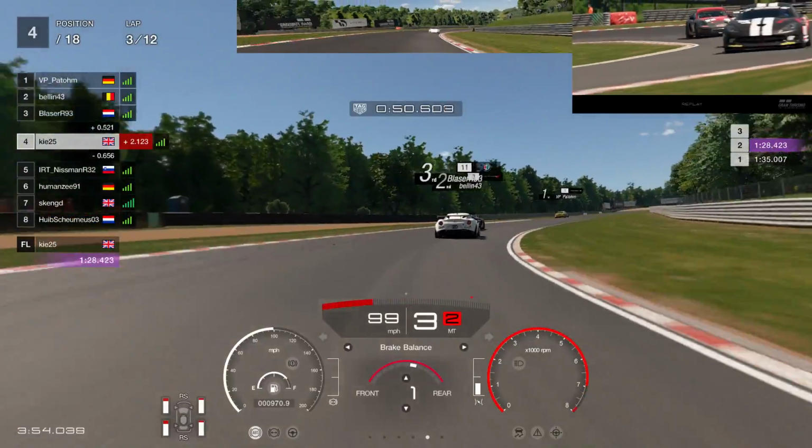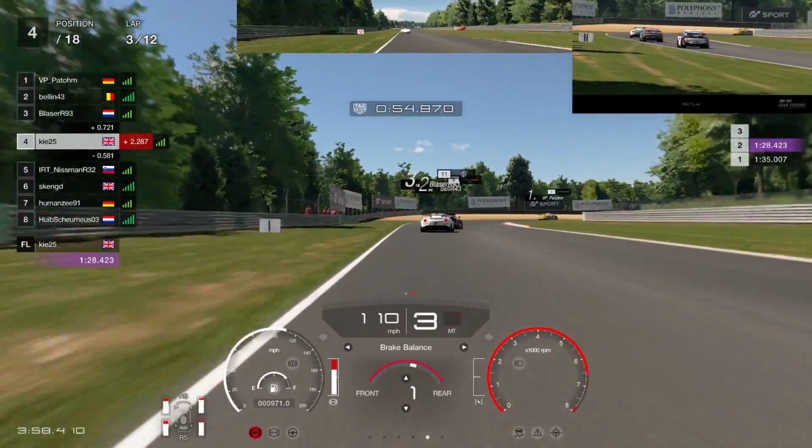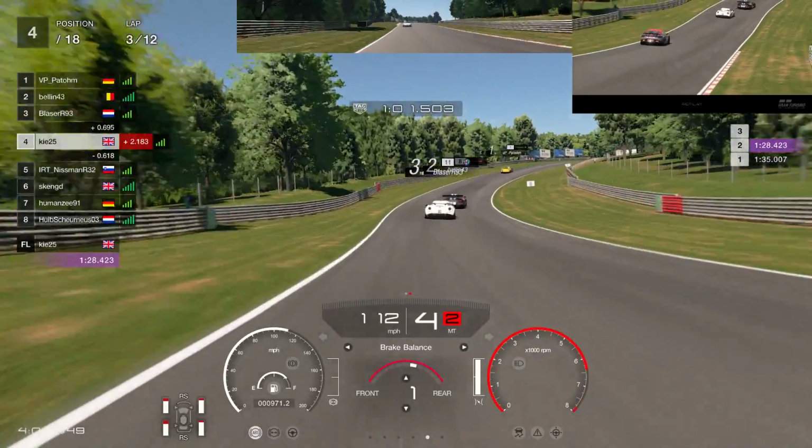Tried to get on the power to get the slipstream to make a move going down that straight, and I actually ran wide. Luckily managed to save the rear end, but now down into P4, so this is going to be a real struggle to get a win out of this race from this situation.